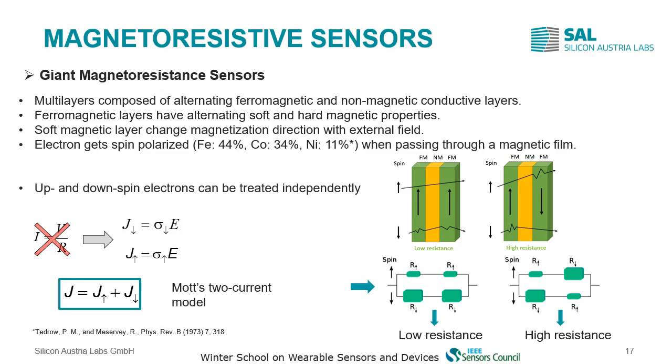This is important because it means, as we apply an external magnetic field, the hard magnetic layer, in this case the left one, will not change its direction, whereas the soft magnetic layer, the right one, will change the direction depending on the direction of the external field. And in this case we see here a parallel alignment and an anti-parallel alignment of the ferromagnetic electrodes. Now, the best way to explain the giant magnetoresistance effect is by using Mott's two-current model.